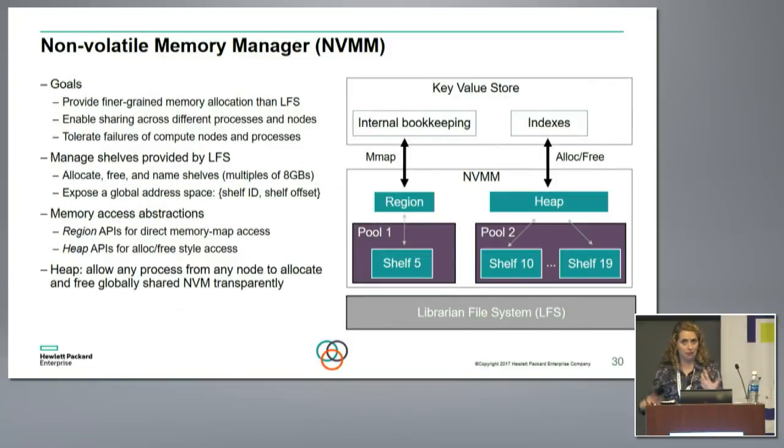The next level of allocation that we've been looking at is that finer-grained allocation. We've layered what we call a non-volatile memory manager on top of that. The goal here is to provide finer-grained allocation than what the librarian file system provides. It's also responsible for allowing sharing between the different processes running on potentially different nodes in the system, and for tolerating the failures of those processes and the compute nodes that they're running on. The idea is that the non-volatile memory manager will allow us to allocate, free, and name shelves, these multiples of 8 gigabytes. And then it will also provide a global addressing scheme.